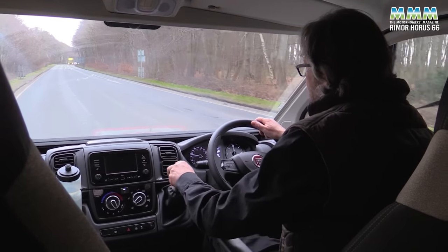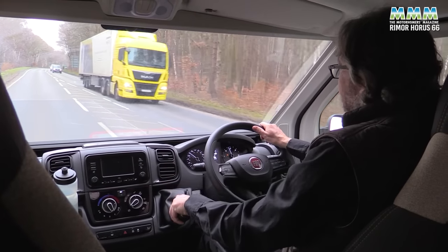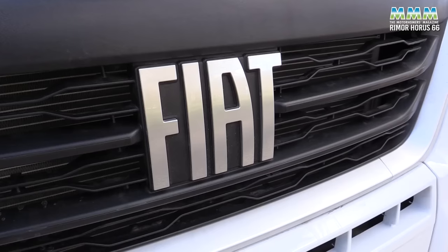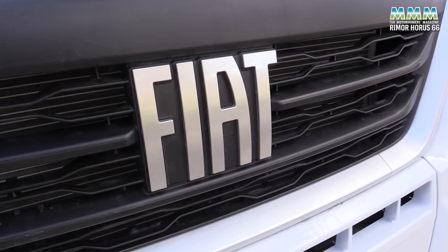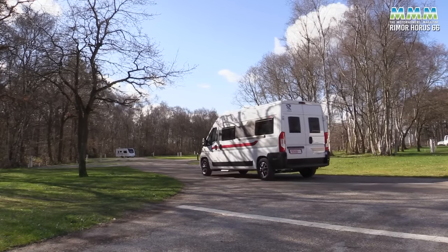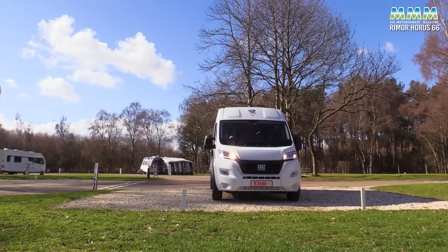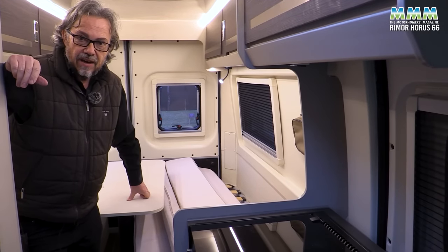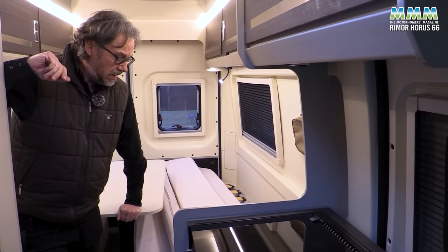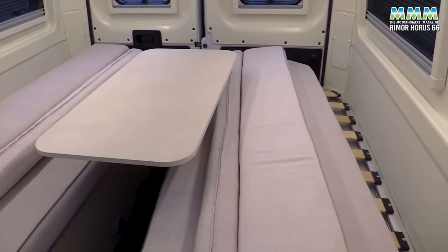So I accelerate away up through the gears. It goes pretty well. You certainly don't need any more. This is on a 3.5-ton Fiat Ducato, and it's got over 800 kilos of payload. So you're well catered for there too. All round, it's a pretty decent package. Just one snag after our test drive. Well, the guy at the Rimor factory that buys in the Velcro needs to put in a bigger order because the seat cushions don't stay put.